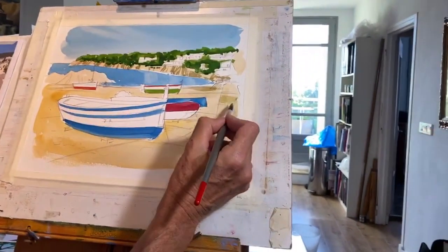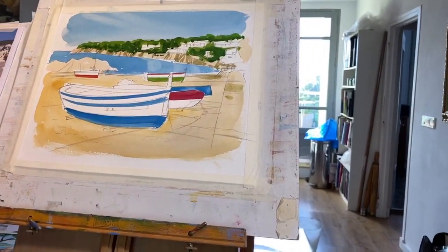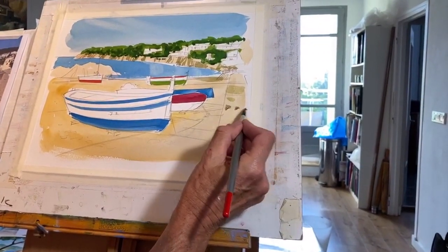So I'm just going to put a touch more grey in there. There's a few like, oops, what's that?